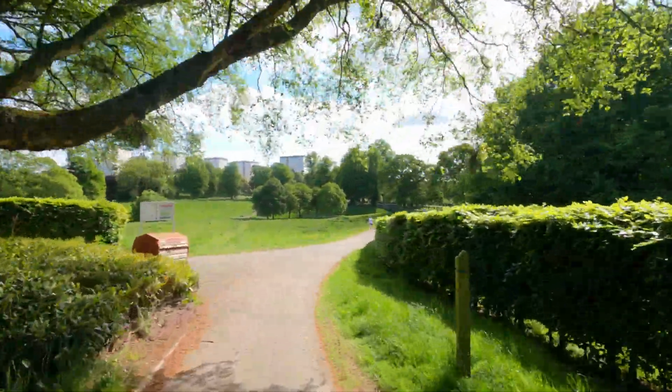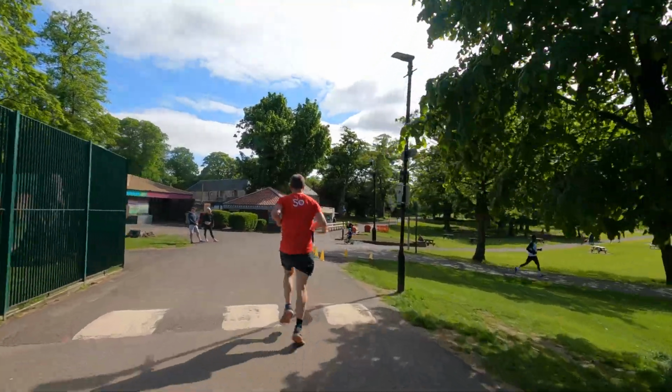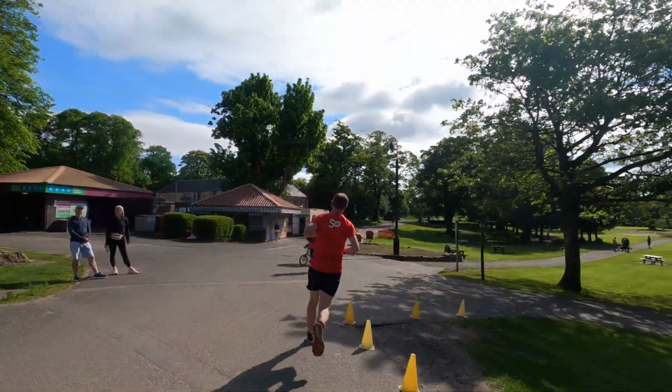We've completed the section through the woods. We steep downhill at the end of that before you head round past the golf course. And now we're back on the tarmac as we're at the bottom point of the park now.